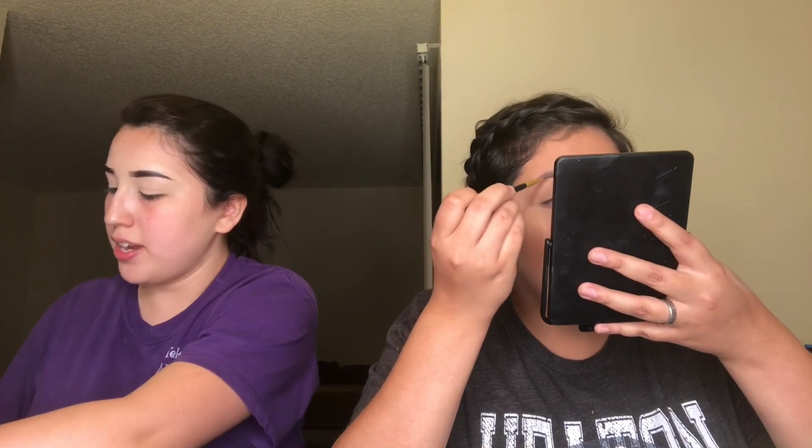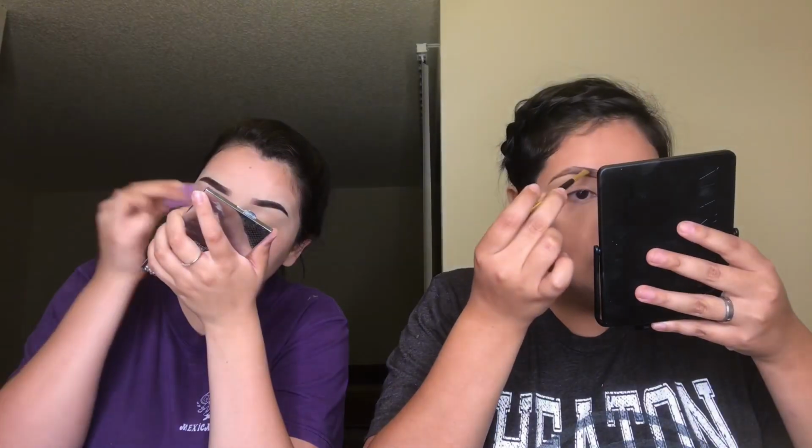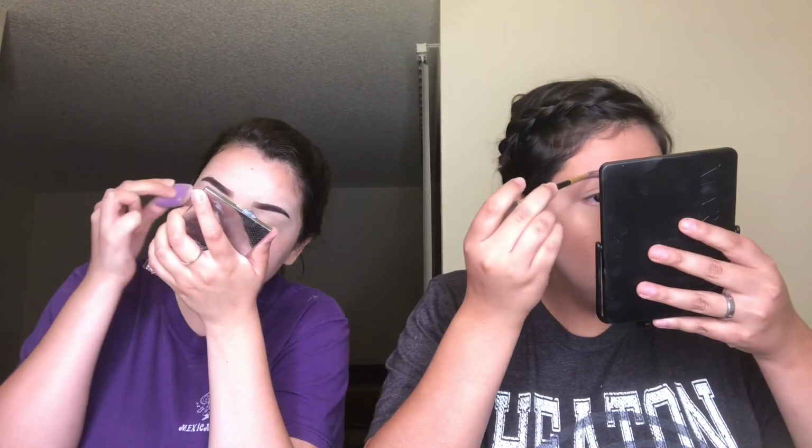And I put concealer on my lids too, and I'm gonna put setting powder on now, which is this one. We all know which one it is. I'm just gonna set my eyelids. And I'm just brushing away, guys. Shading away.